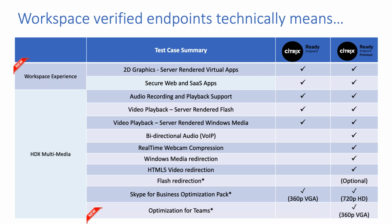These are the test scenarios like 2D graphics, which will test the device's capability to support 2D graphic applications. We have secure web and SaaS applications that need to be verified whether they are supported or not. We check all these mostly on the standard device. We check on the server rendering, wherein we render the load on the server side. The media or Flash redirection, everything happens on the server side.